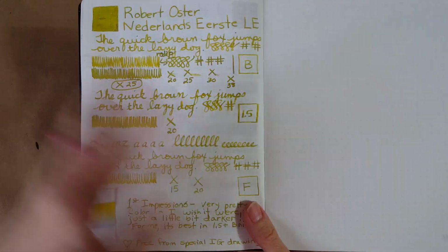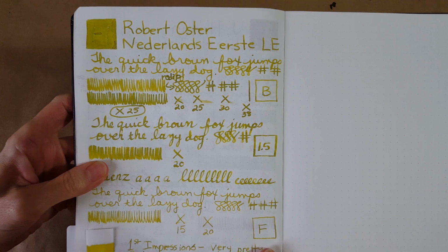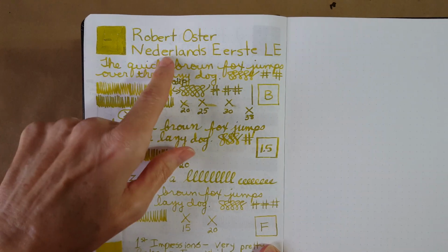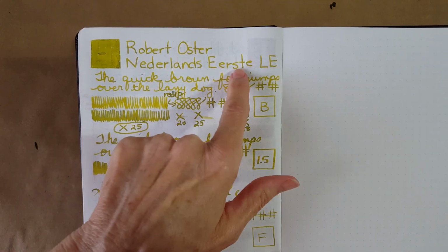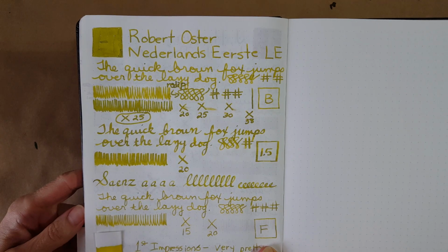This is the Bond Travel Gear Notebook with 68 GSM Tomoe River paper in it. I had a little disturbance as far as needing to redip my serendipity, so you're going to see quite a bit of variety. Up here, these first 2 lines seem to be pretty average of how the ink was coming out of that nib. That's the serendipity with a broad Yowo nib.